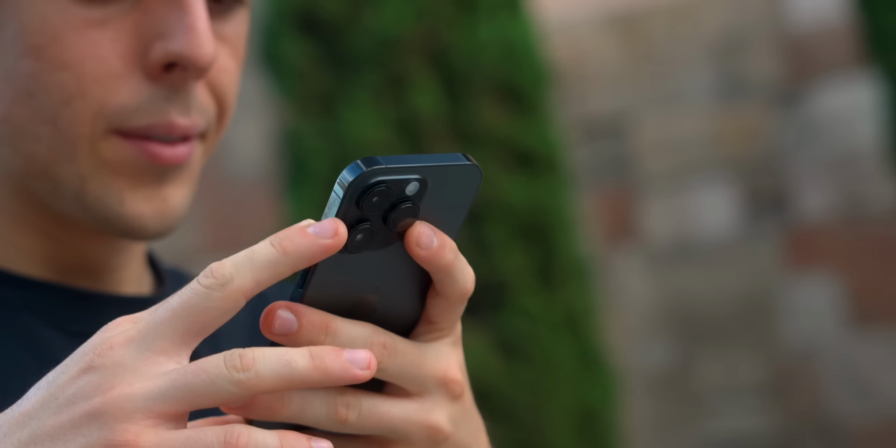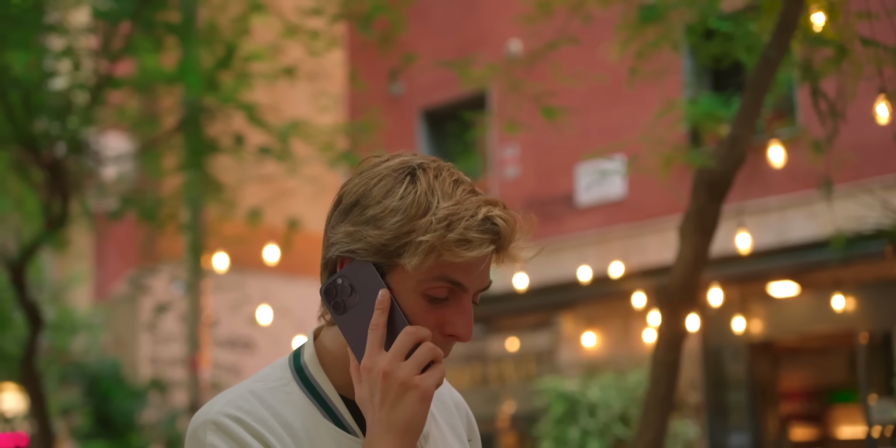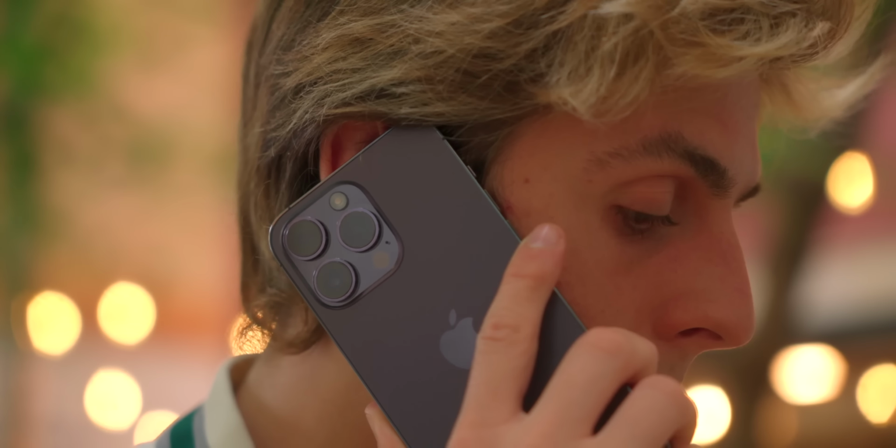An iPhone for me is my computer on the go. When I'm on the go, I'm replying to emails, getting phone calls. It's a fundamental part of my workflow.